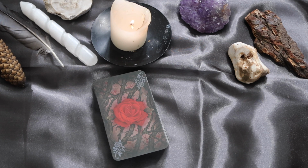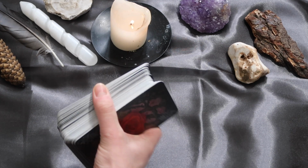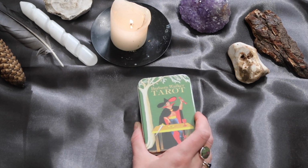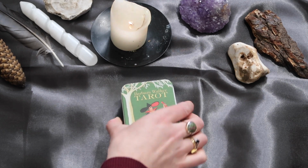And for other reasons as well, there were times when I wasn't reading so consistently because I didn't want to receive certain messages either. So I took some time away occasionally. I was reading less frequently because of some personal and psychological things that were going on for me, and I didn't necessarily want to be reading about them. So I focused more on reading for others, for friends and family, and that was preferred at a certain part around the middle of the year. The Barbara Walker Tarot, this deck for several years has gone with me to many places.